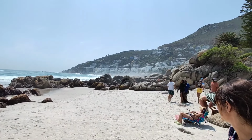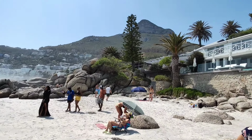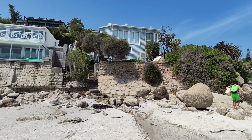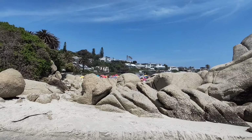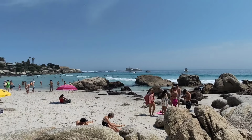Look at the homes on the mountainside here. Just look at this, guys. This is absolutely amazing. These guys have got homes right here on the beach. Clifton lives up to its top billing. So if you haven't been to Clifton, I would stay in Clifton if you come on holiday. Yeah, if you've got lots of money. So this is Clifton 4th or 3rd beach.